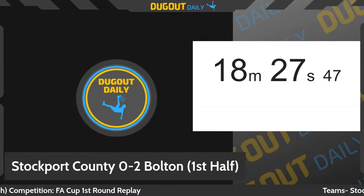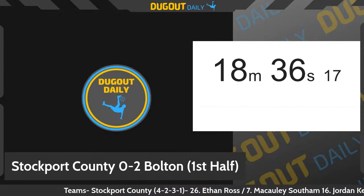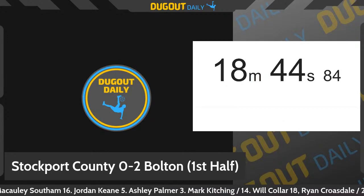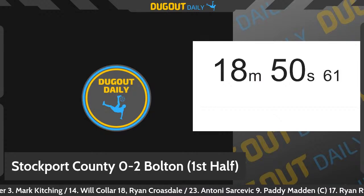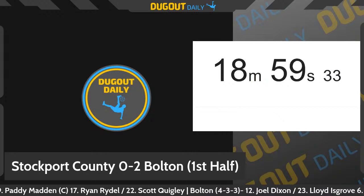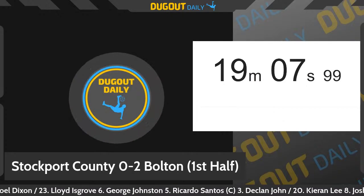It's played over the top. It's nearly brought down by Bakayoko. Played out of the back by Stockport. It's then cleared long. It's a long throw then by Declan John.